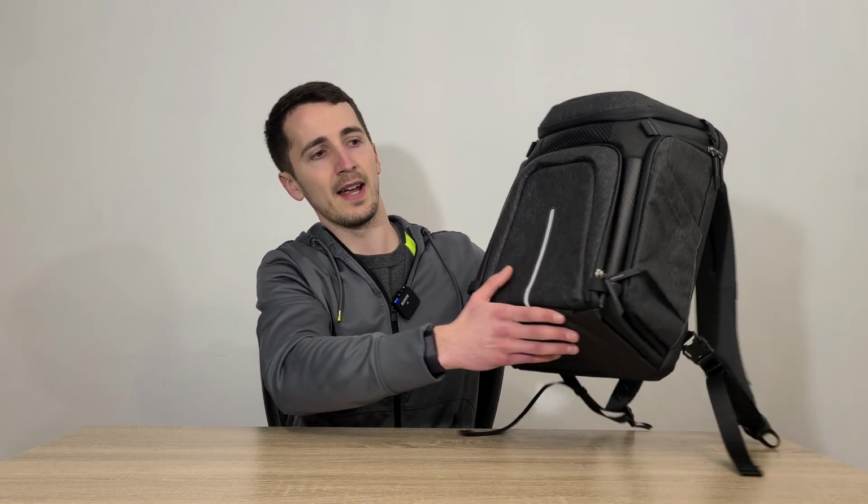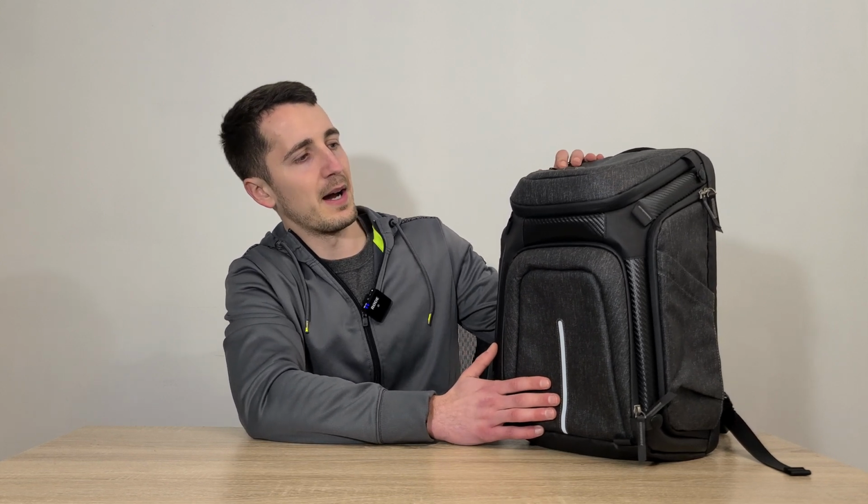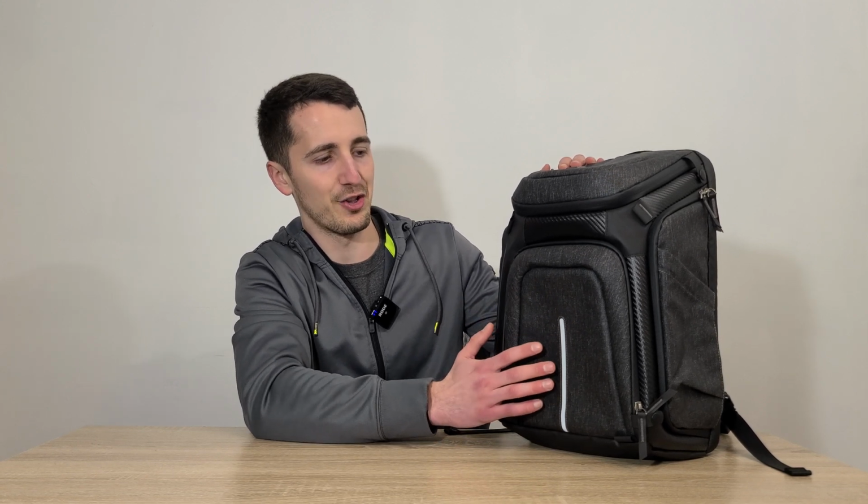So let's move on to the dimensions of the bag and how much it weighs. It does weigh a hefty 2.1 kilograms, which is about 4.5 pounds. Most bags, I feel like, in this size would be maybe 2 to 3 pounds. 2 would be on the lighter side. 4 is a little bit hefty, but I think it makes sense given how much stuff and how many organizational features there are inside this bag. And so, I don't dock too many points because it's a little heavier.